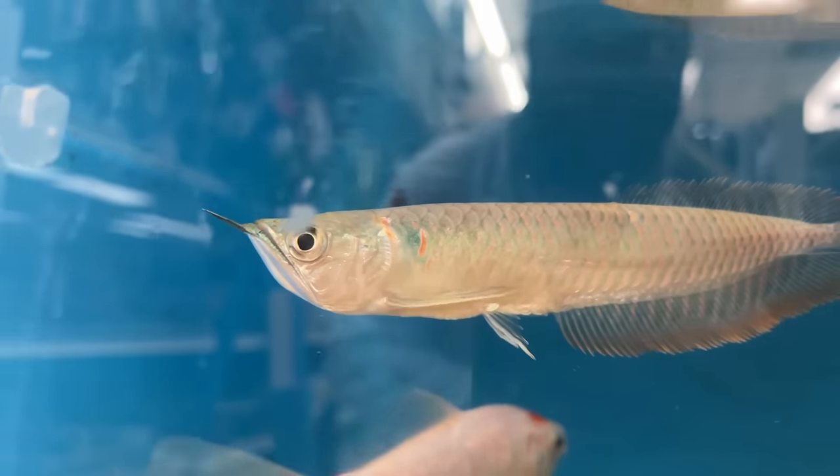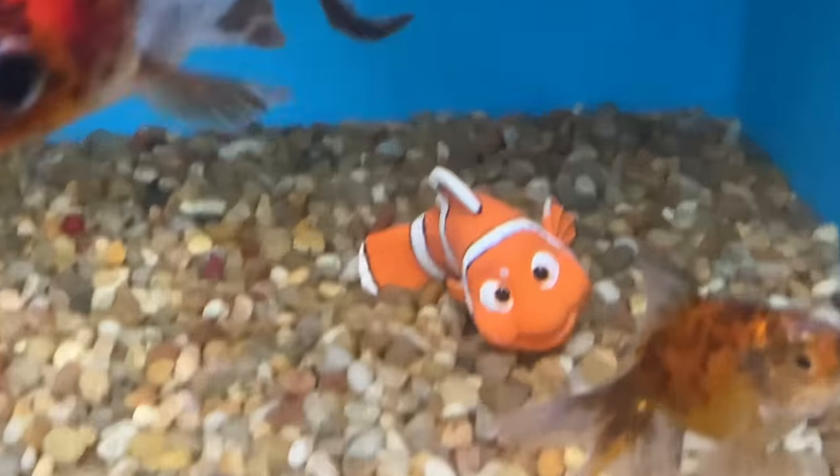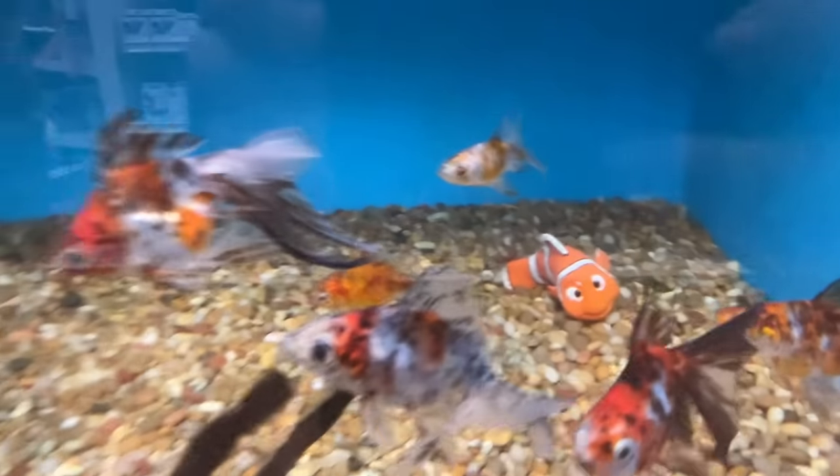Oh, check out these fish. Oh, what is that? Hey, bro, that is a cool one. Are these Nemo fish? Because Nemo's in there.